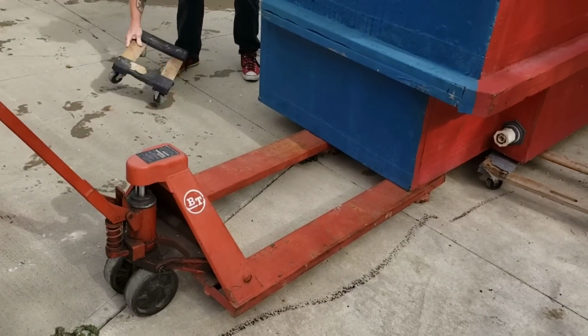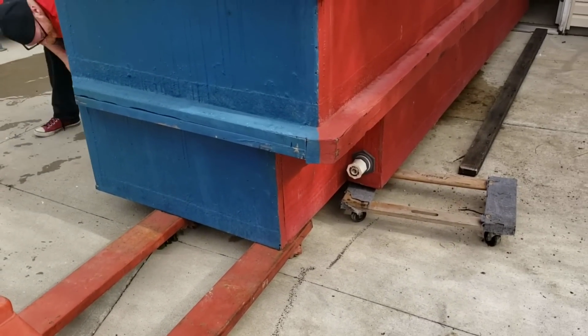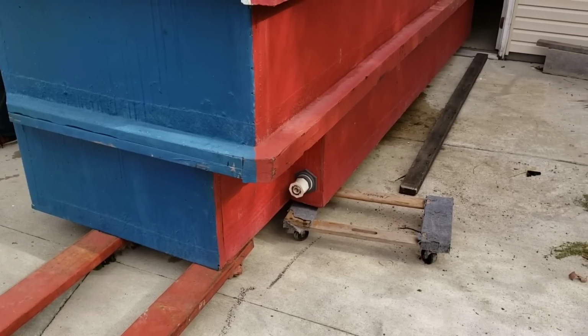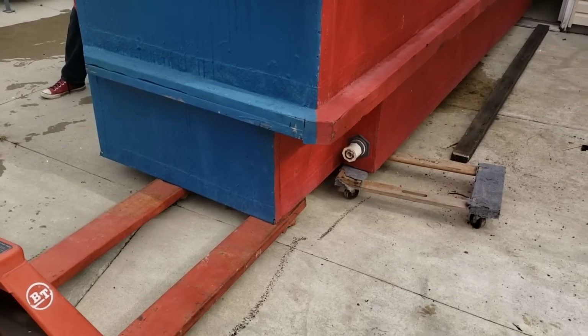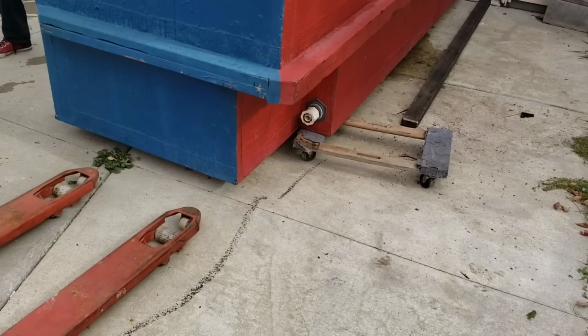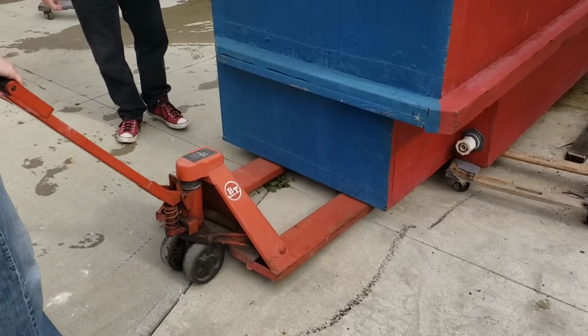Okay. No, you got to put it back under there. Yeah, I'm going to replace this pallet jack. Put it back under just a little bit. There you go. Now put the pallet jack under. There we go. Look at Joshy go.